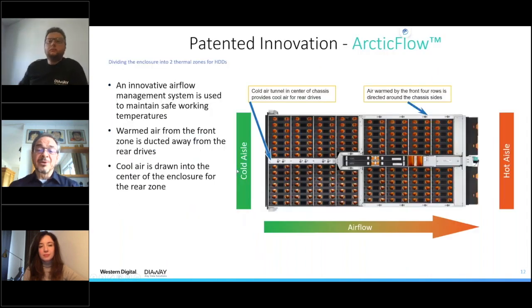Here's what our Data 102 JBOD looks like from the top. You see this center channel where the arrow is pointing. This is how we're bringing cold air into the center of the JBOD to be able to cool the drives in the back. The hot air from the first half of the drives is funneled to the side and led then out to the back, so it does not influence the temperature of the drives sitting in the back. The I/O modules have their own cooling path, they have their own blower, so they're taken care of as well.